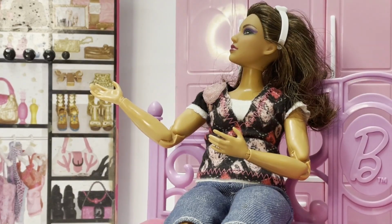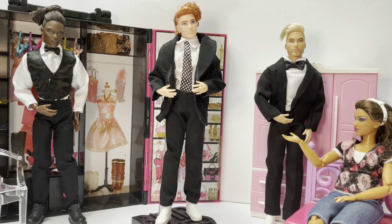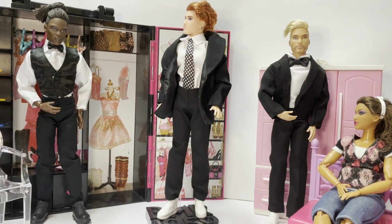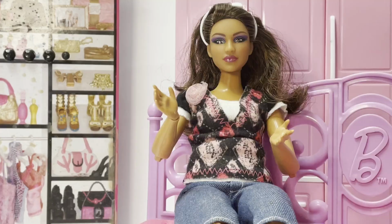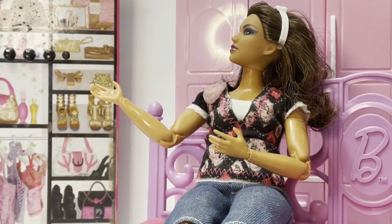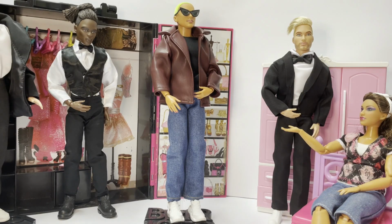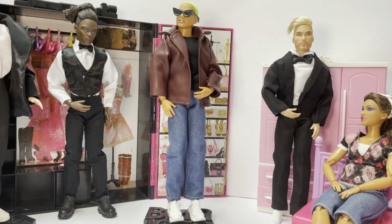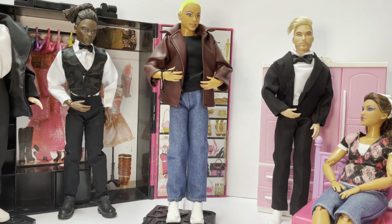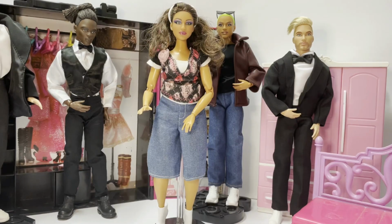Now let's move on to Chris. Now Chris is wearing a three-piece suit, shirt, tie, jacket and pants, shoes not included. Thank you, Chris. And let's move on to Angel. Now Angel is showcasing this maroon leather jacket with jeans. Suave, soft and really, really sexy.